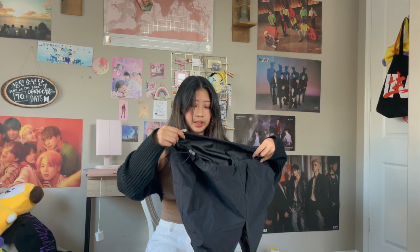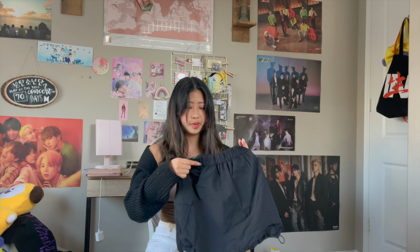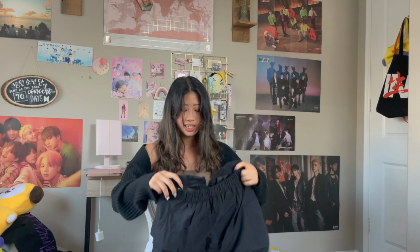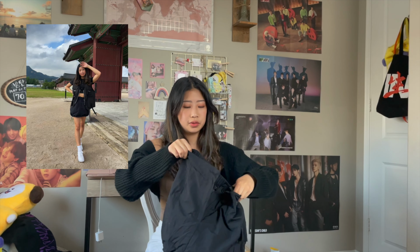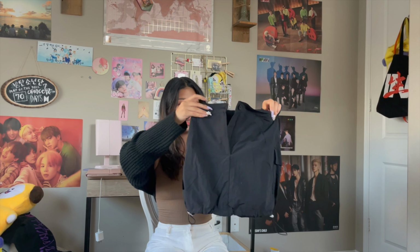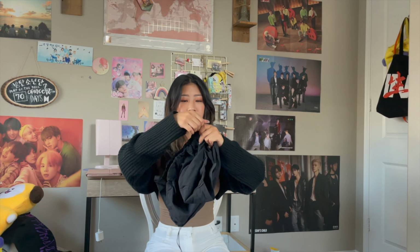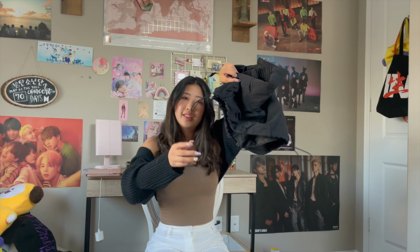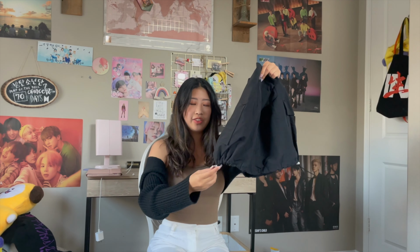Last skirt is my favorite skirt, even though my brother said it looked like a diaper or something. But it's a black skirt and it kind of gives me the same vibe as cargo pants but in skirt form. And they look like this. I like it especially because it has this thing at the end. I thought that was cute because I usually only see this on jackets, so it adds a nice touch. That's all for the pants.